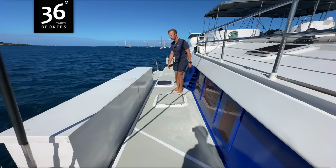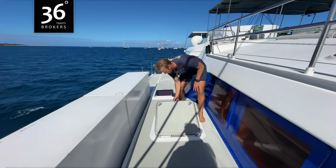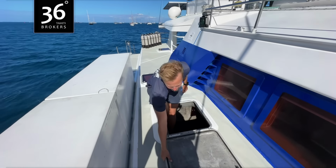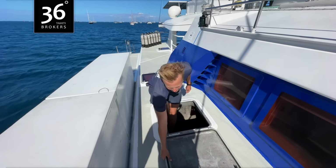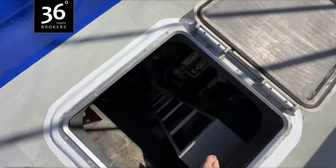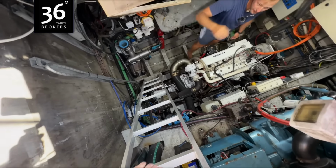And of course I want to show you the engine room. So right here from the deck we have access to the engine room. There's a ladder going down here, and it's a whole cabin for itself. There's light in the roof. And there is plenty of space down here.